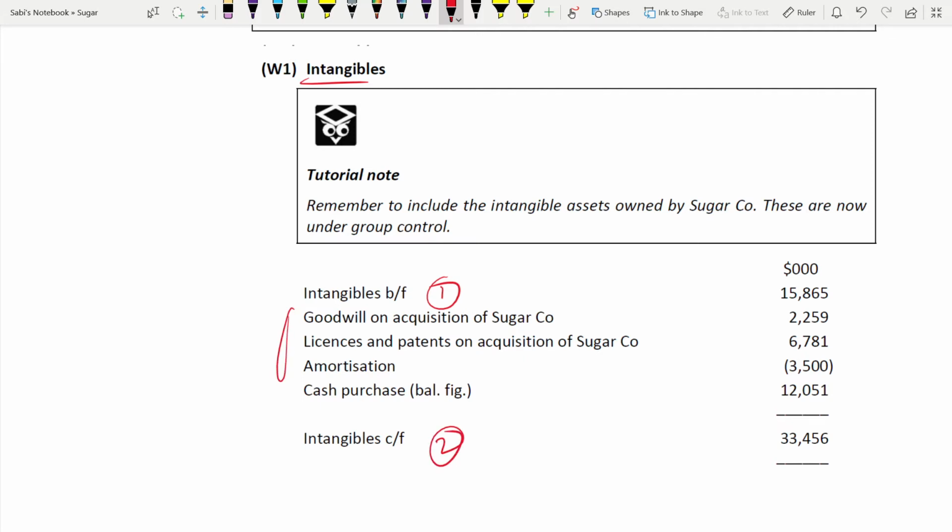You don't know how many spaces, 2 lines or 3 lines. That does not matter because you can always press enter and go down. First, write intangible. Second line, put carry forward, the closing balance. Later, you can put the space, and then in between you can write. That's not an issue. On a computer-based platform, these things are easier. But this is the order.